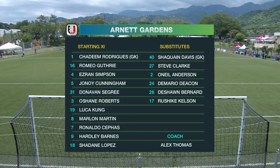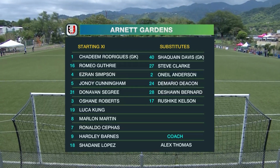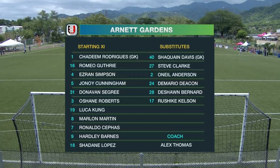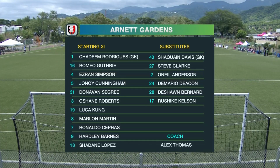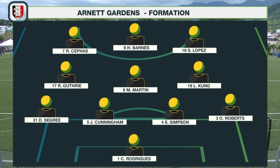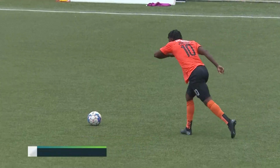There's their starting roster. Significantly here, Dwight, only the goalkeeper Rodriguez and number 3 O'Shane Roberts were in the starting lineup when they played their last Premier League game against Waterhouse last year March. So a very, very new look Arnett Gardens lineup here, and this is how they're setting up for the match. Yeah, 4-3-3 formation, 3 central midfield, from pretty early in this fixture.